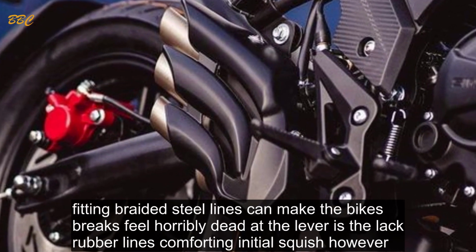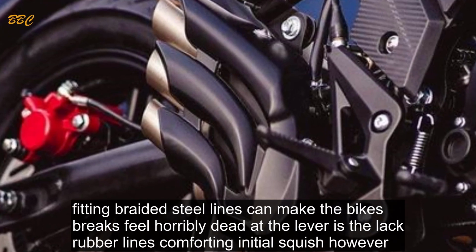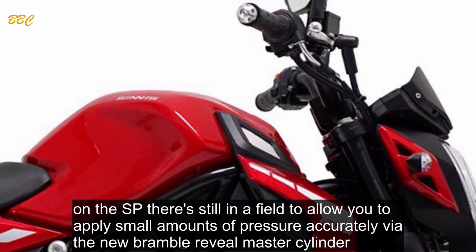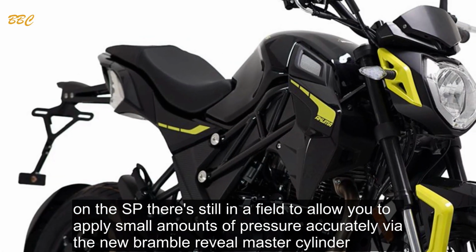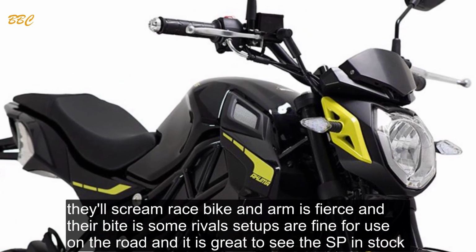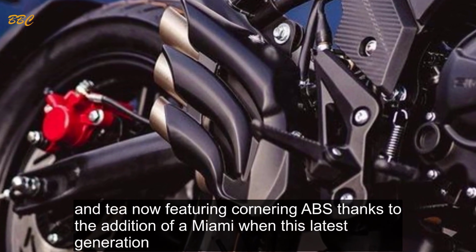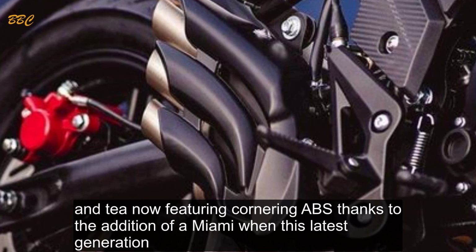Fitting braided steel lines can make a bike's brakes feel horribly dead at the lever, as they lack rubber lines' comforting initial squish. However, on the SP there is still enough feel to allow you to apply small amounts of pressure accurately via the new Brembo radial master cylinder. They don't scream race bike and aren't as fierce in their bite as some rival setups, but are fine for use on the road, and it is great to see the SP, and stock MT, now featuring cornering ABS thanks to the addition of an IMU in this latest generation.